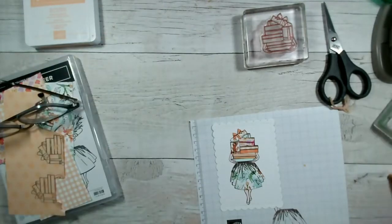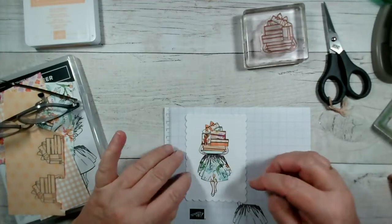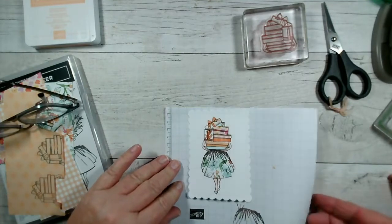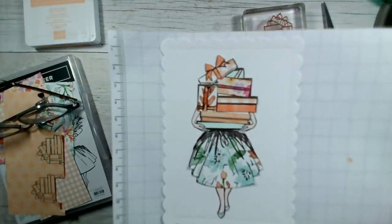collection of presents there. So now I'm going to mount these up. Now I think what I'm going to do is have some flat and some raised to give it a little bit more character and height. Let me bring this up for you to see. Like so.